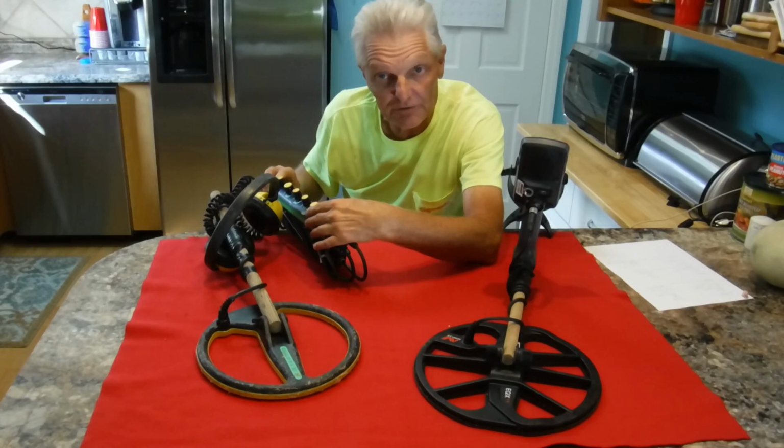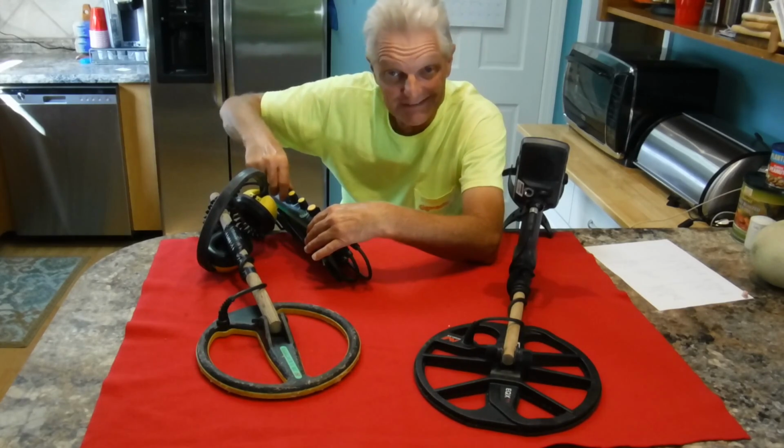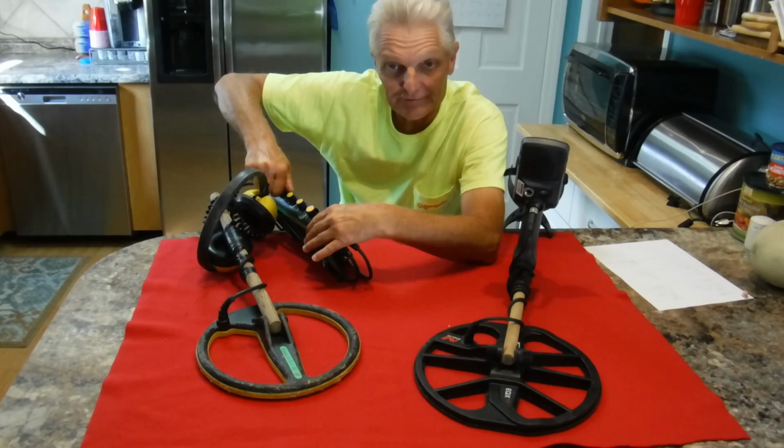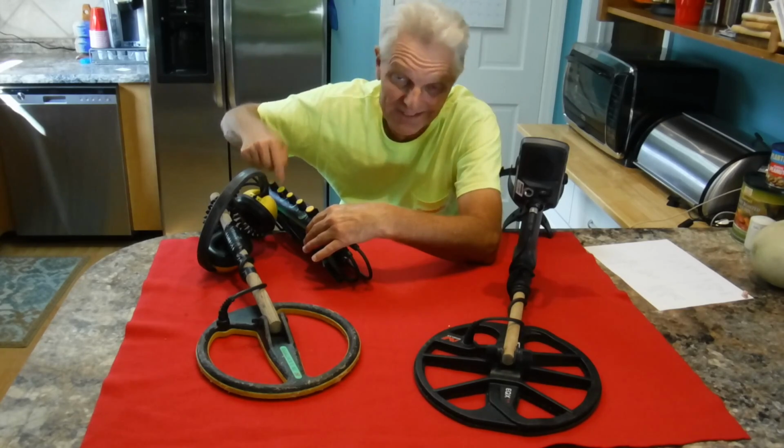That's a common thing on the Excalibur, so these knobs get broke. Sometimes this particular one right now has got a broken potentiometer right here. It just keeps turning. It cut off, but it keeps turning, so the stop inside is broken. It's not working quite right. It's got to be fixed.